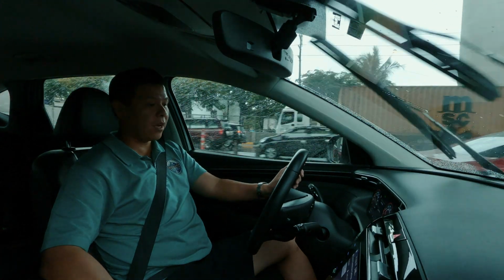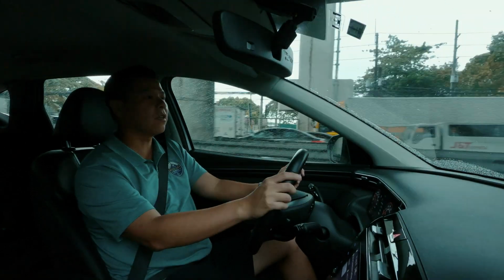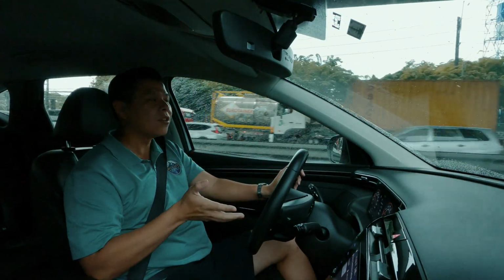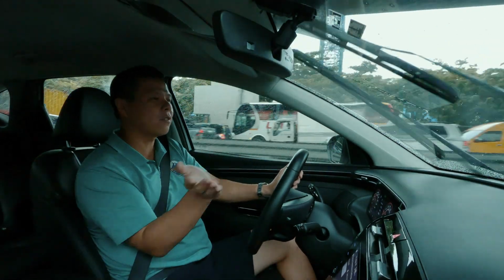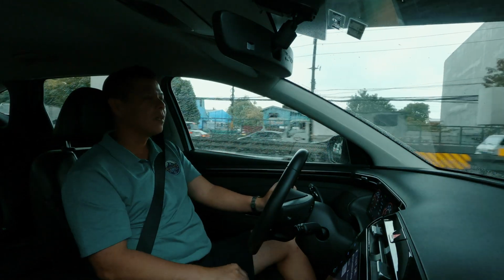If you're on more city driving traffic, Normal mode will do better, because for me, the Sport mode feel on the steering wheel is quite heavy. So that would make it tedious to go in and out of traffic if you're on a bumper to bumper, maybe in C5 or an EDSA.